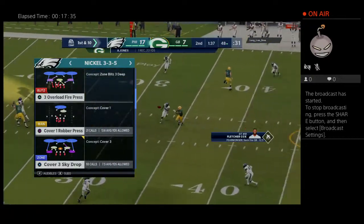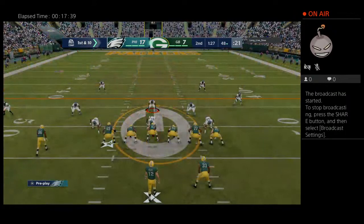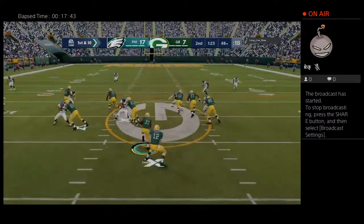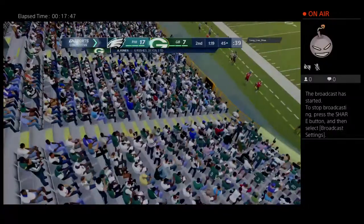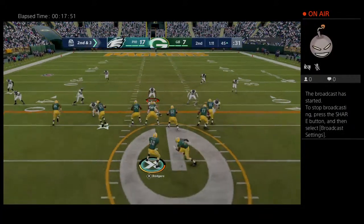Certainly no settling into the drive there. They came right out on the first play and attacked the middle of the field for a big gainer and a first down. So one play, and they're already just shy of midfield. Had a bit of a lane there, took advantage of it. Give them 7 there on the first down carry. He was brought down at the 45-yard line.